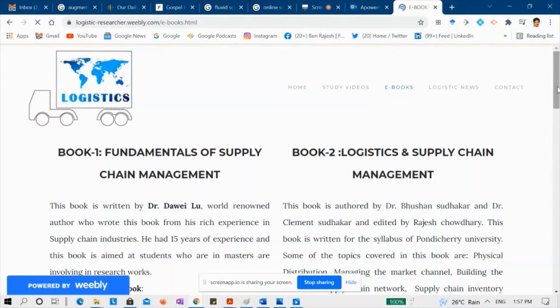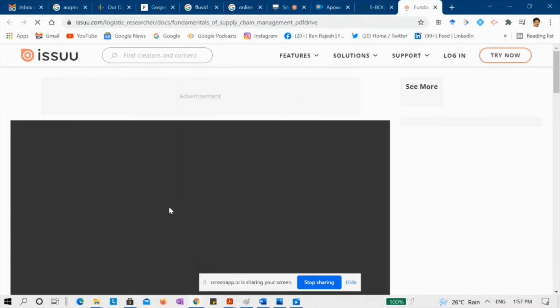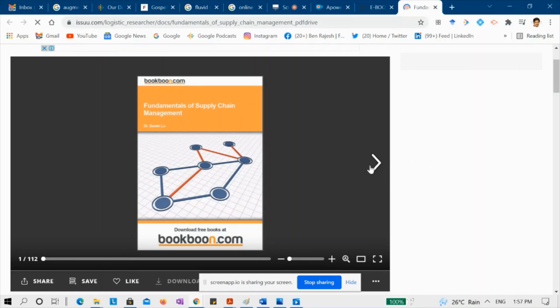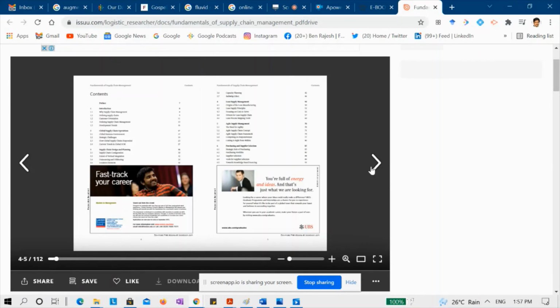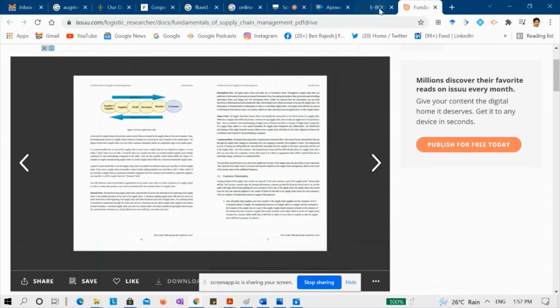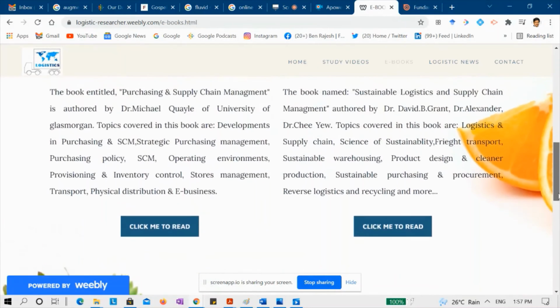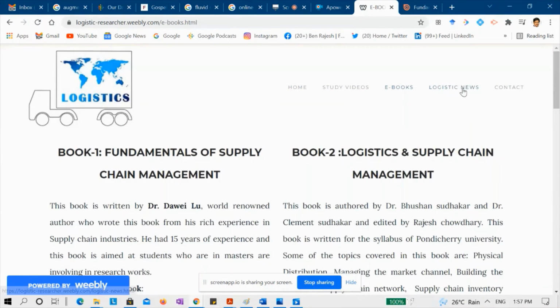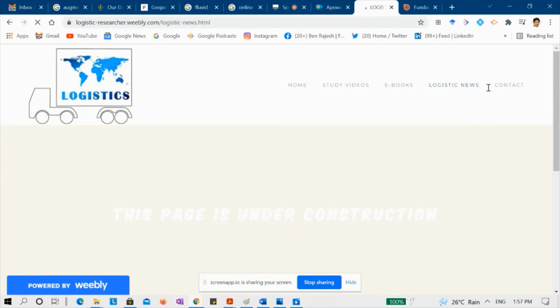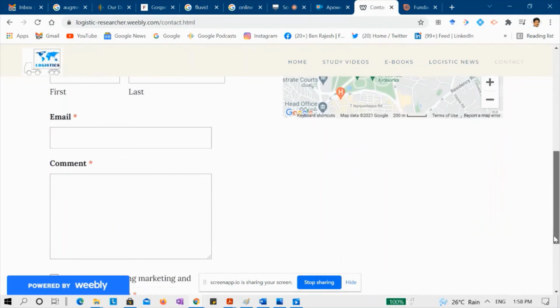In the third tab named eBooks, we will have free ebooks on the topics named Fundamentals of Supply Chain Management, Logistics and Supply Chain Management, Purchasing and Supply Chain Management and Sustainable Logistics SCM. Next tab carries information on latest logistics news. Last page carries information on Write to Me, where you can reach me by filling a simple form attached to it.